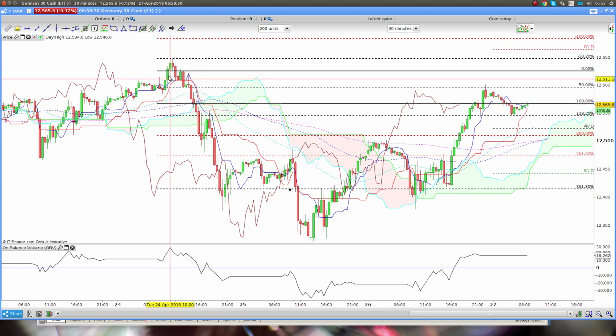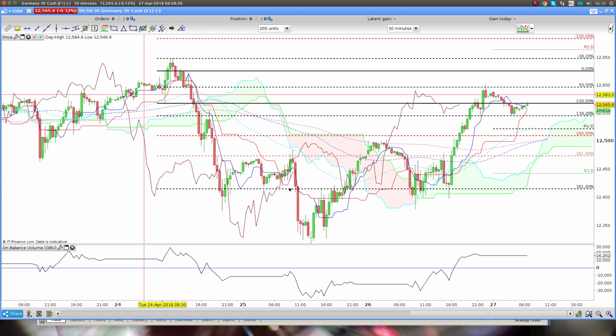Stop losses are always on the opposite side of the range. You can either use the 50%, but what I would typically do is use the opposite side. So we've broken here, and the first stop is there. Then as soon as we've come past and held this level here, the 38.2, and we start moving back down, the stop loss comes onto entry down here.